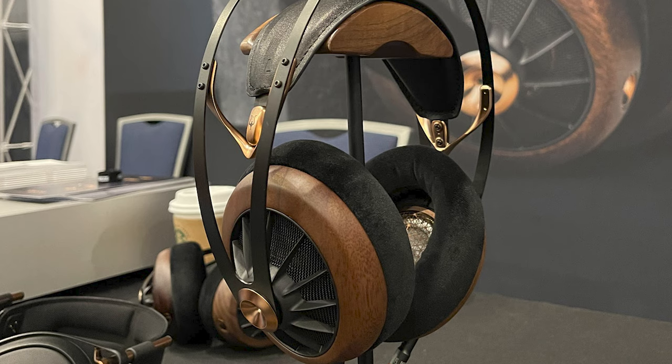I just have to double check because I don't know what is coming. However, I did get to play with it there, and I'm trying to think of the best way to describe it. So it is like no other Meze headphone I've ever heard.